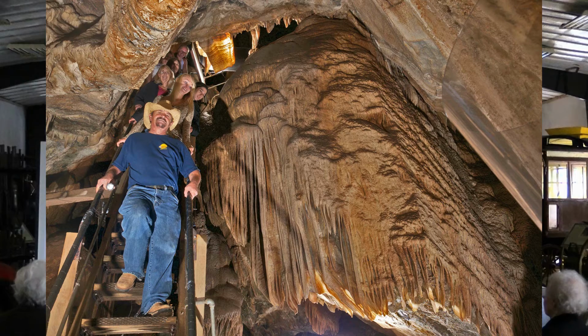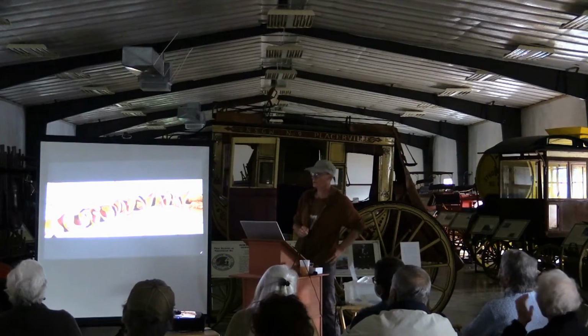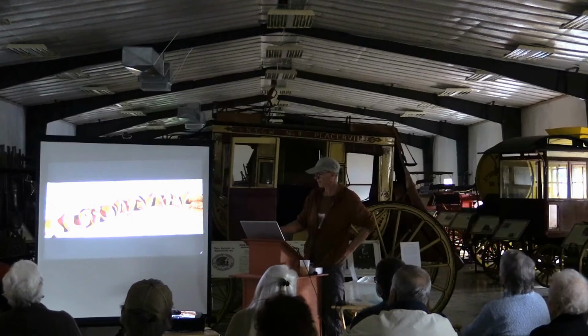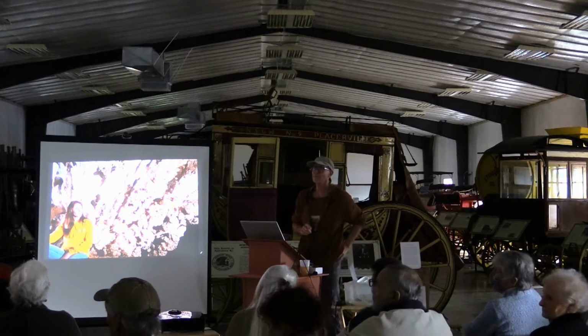So this is going down into the organ loft. And this formation is one of my favorites in terms of what it's named. It's called the Lasagna Factory. And there, that's looking straight up at it. It's a drapery like those other things you just saw, but it's quite unusual the way it's shaped. I can't say I've ever seen one that quite compares to it.